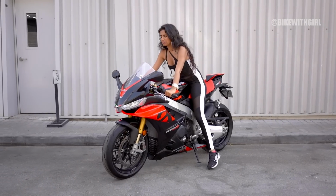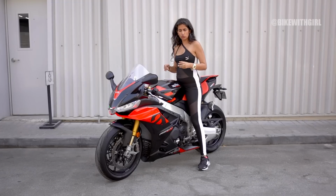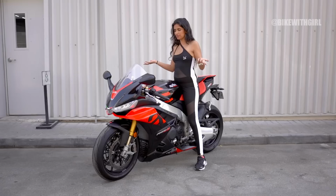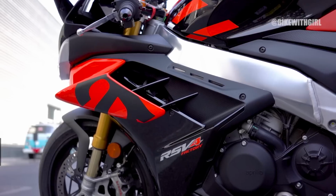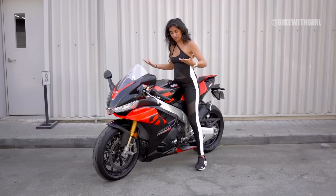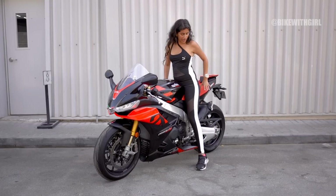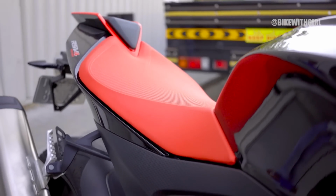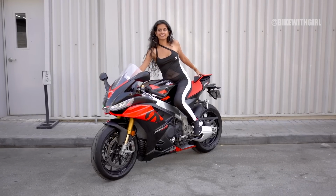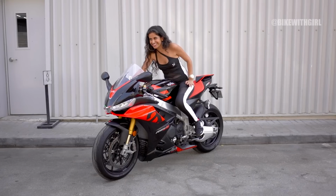Okay guys, this is the new RSV4 Factory 1100. I haven't had the chance to ride this motorcycle back in India, but the first thing I came to Dubai, it's amazing I got my hands on it. It's gone from a 1077cc to now a 1099cc, which is a good up in power. It's got a brand new tank for better ergonomics, also a brand new seat. And I love the new cowl that they have going on. It almost looks like a seat because it has this little seat thing going on it, but it's actually a cowl. You're not supposed to sit on it.